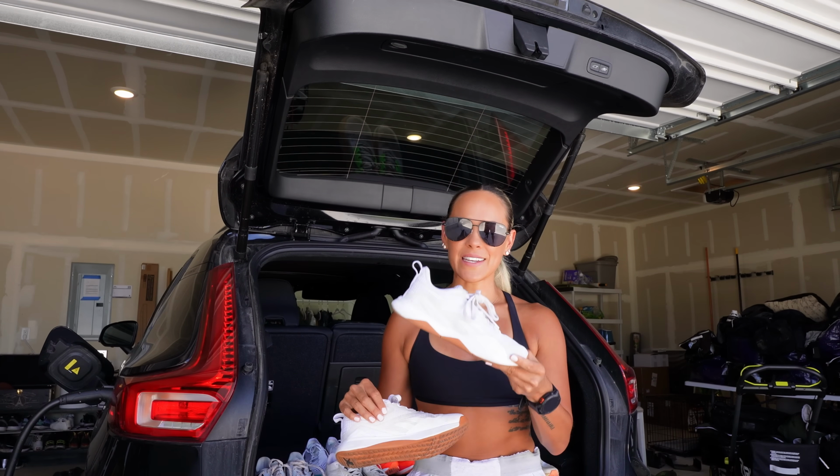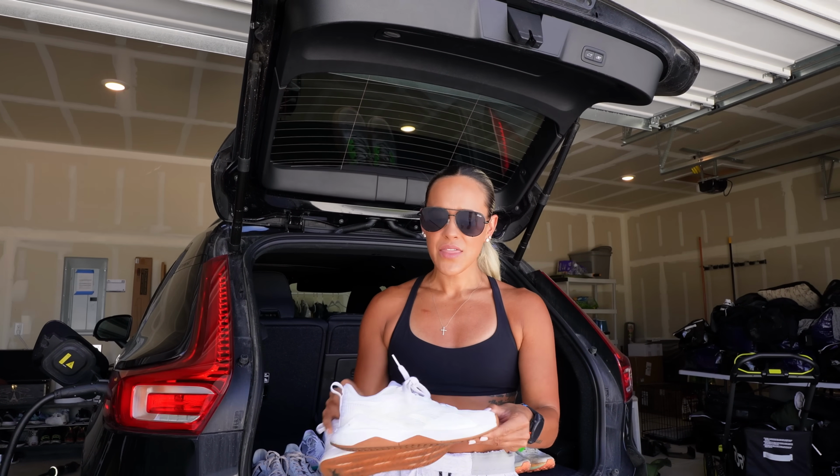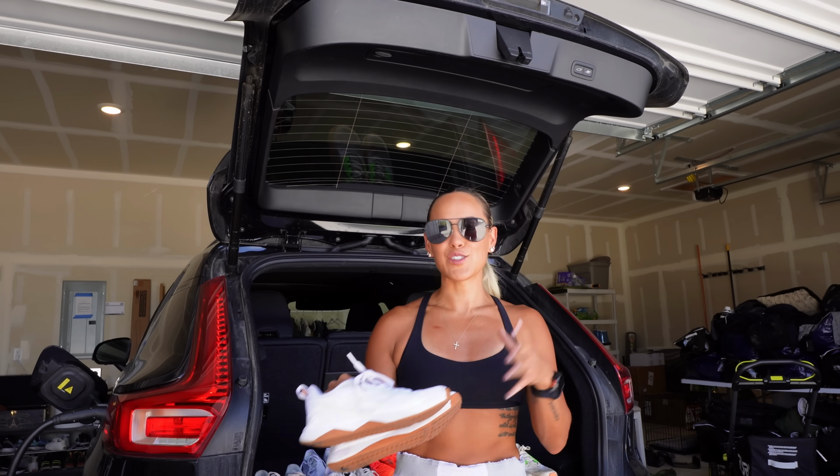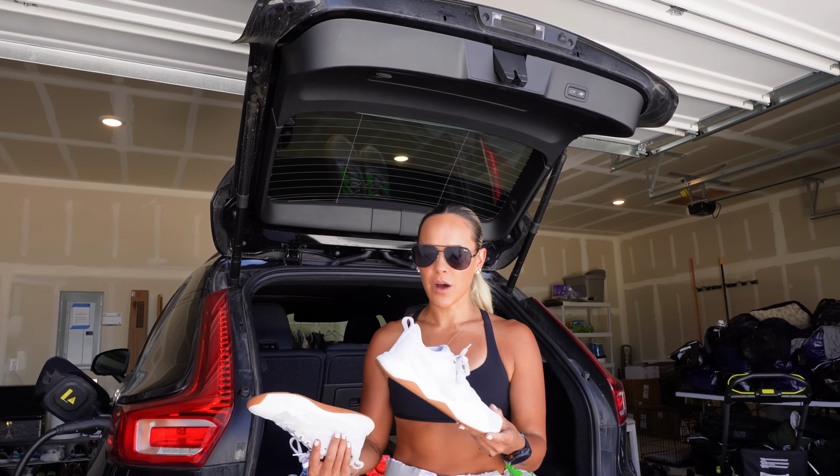So these are the Reebok Nano Flex. I do really like these. I feel like the grip on the bottom is really stellar. They've held up really well for me in the gym. I do love the colorway. I love a plain white shoe, and I love this natural gum on the bottom as well.